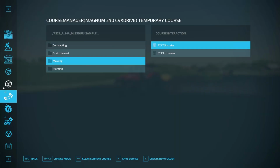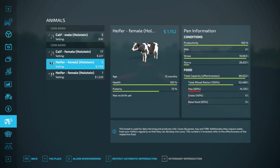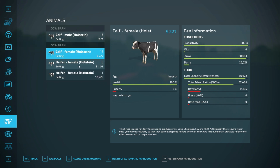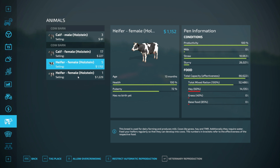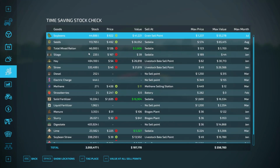And the other things you just need to look at while we're here. There's my livestock. So the health on our calf male Holsteins is a little down, and we are going to keep these guys around a little bit longer. But I think they're all in puberty, so none of those will be birthing yet. It's going to be a while before we see anything. The heifers are almost there. 77%, 72%. So once those 6 get around and start producing, we should start getting ahead of the curve. And we got 17 right there too. They're 1 month old, but they'll get rolling through it as well. So not too bad.